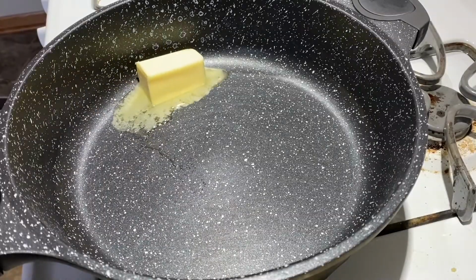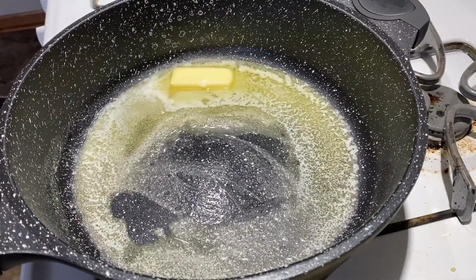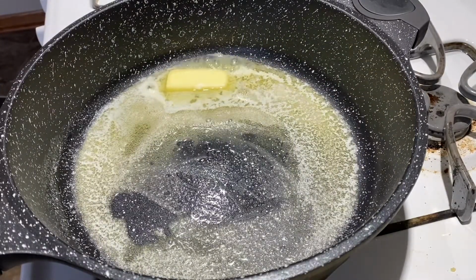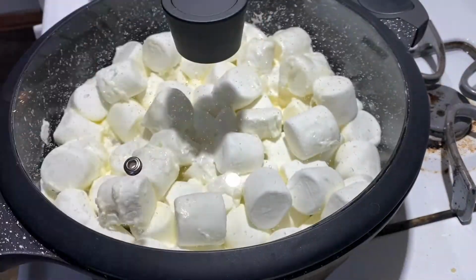And I mentioned this day was my husband's birthday, so I was making all of his favorites, and one of his number one favorites that he likes even more than a birthday cake are Rice Krispie treats. So that is what I am making now.